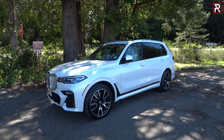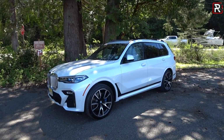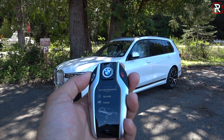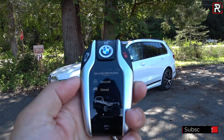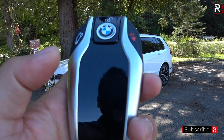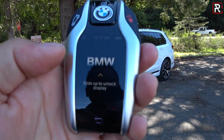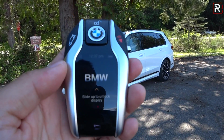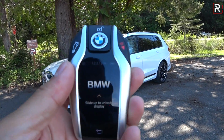The first thing I want to talk about, and this is something that I've never had a chance to show you guys before, is the key fob for this vehicle. This has the company's display key. It's like a $350 option. It is a gigantic key that gives you a nice little screen here on the actual key fob itself. In addition to traditional buttons and whatnot, you can charge it remotely from the car, or you can plug it into a USB-C port. It's a fairly large key.